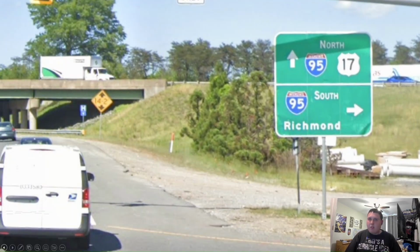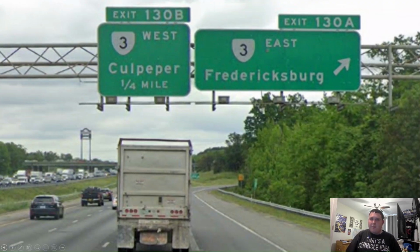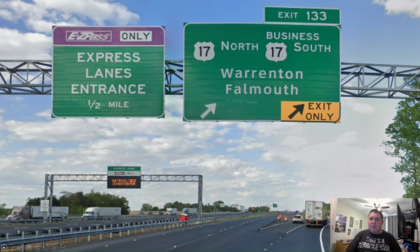A little bit up the road, we're now going to be joining with Interstate 95, and this is our first meeting with Interstate 95 since actually in Hardyville, South Carolina, which is pretty crazy if you ask me. Here I'm meeting Virginia Highway 3, and it's signed east for Fredericksburg and west for Culpeper. Here's where US 17 is splitting off from Interstate 95 to head north toward Warrenton and Falmouth.